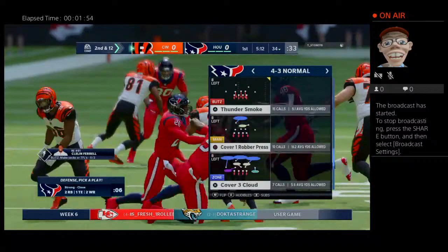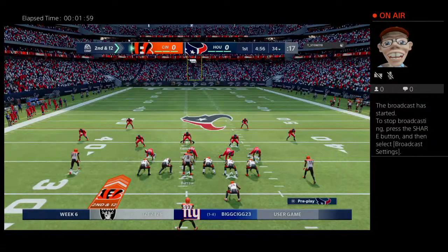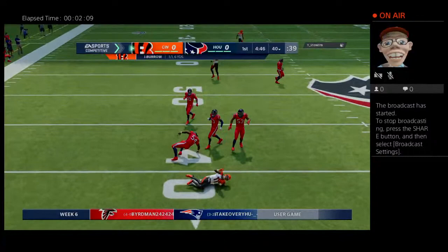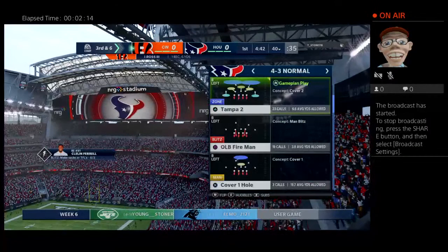Second and 12. Now Burrow. That's complete to John Ross. 6 yards is the pickup, and that'll lead to a third down. I think defensively you're okay with that.